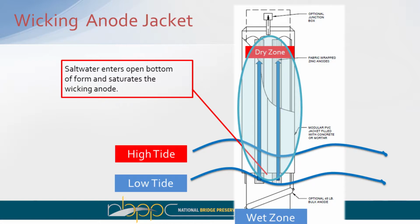So we have our high and low tides. We have our wet zone, so we're going to use our bulk anode here to protect everything below the pile if that's required. And you can see here that for these wicking anodes, the sock or the wicking portion is sticking out through the bottom of the jacket to allow the salt water to get inside of the jacket system. And then we have our high tide, and then we have our dry zone. And what's going to happen is we're going to have our tidal fluctuation that happens in here.